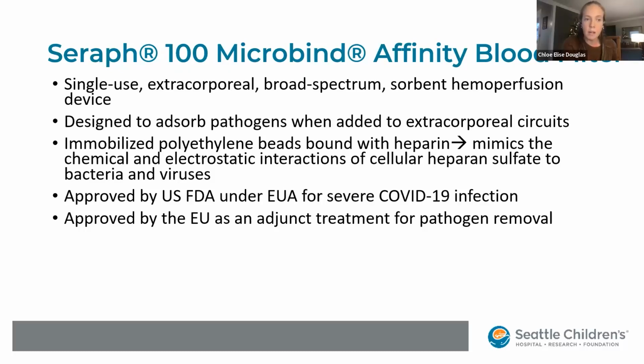And how it works, its immobilized polyethylene beads are bound with heparin. And overall, these beads mimic the chemical and electrostatic interactions of cellular heparan sulfate to bacteria and viruses. So overall, this is approved in the US by the FDA under EUA for severe COVID-19 infection, ARDS. And overall in the EU, it's approved as an adjunct treatment for pathogen removal.